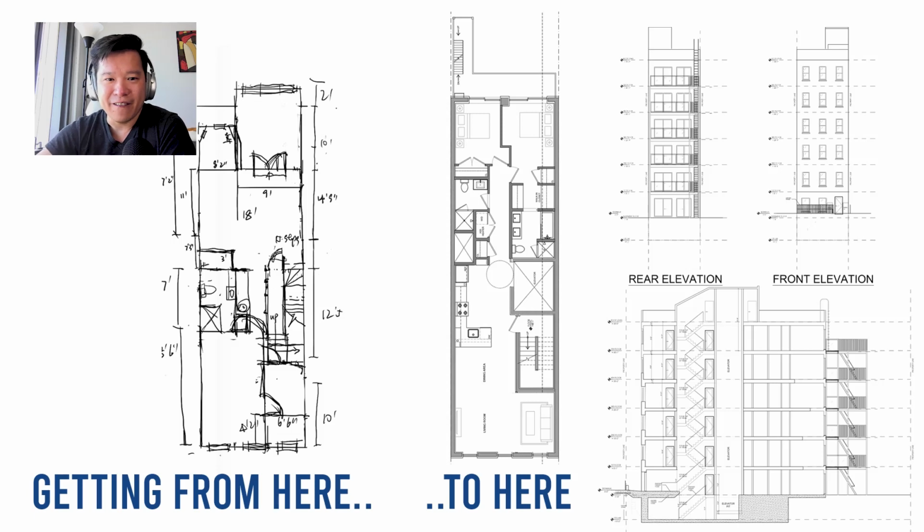What's up, noobs? I have finally gotten around to this second episode of the NYC Condo conversion that I've been working on, and the focus of this video is on preparing the set of construction plans that we file with the DOB, which is the Department of Buildings.